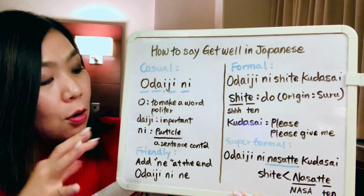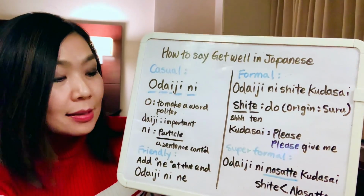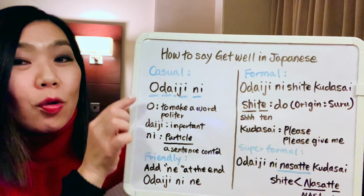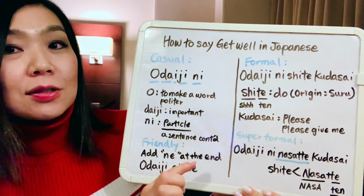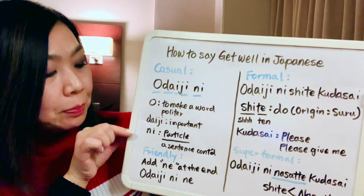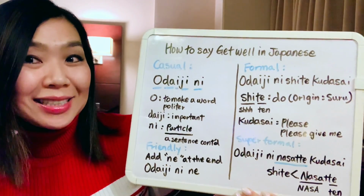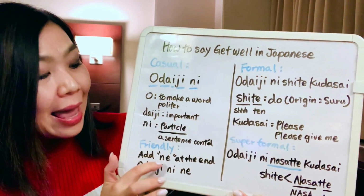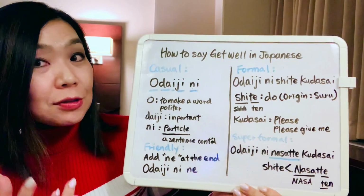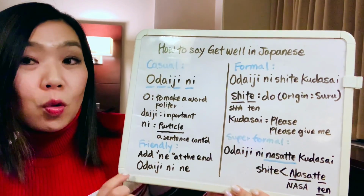But the thing is, when you hear the particle at the end of the sentence, that means another sentence is continued. So there is a hidden sentence. Okay, so お大事に. So hidden sentence is going to be introduced in the formal way here, okay? But before that, let's learn some friendlier way of saying お大事に. So if you add ね at the end of the sentence, that sentence will become friendlier and then softer. So you could say お大事にね.